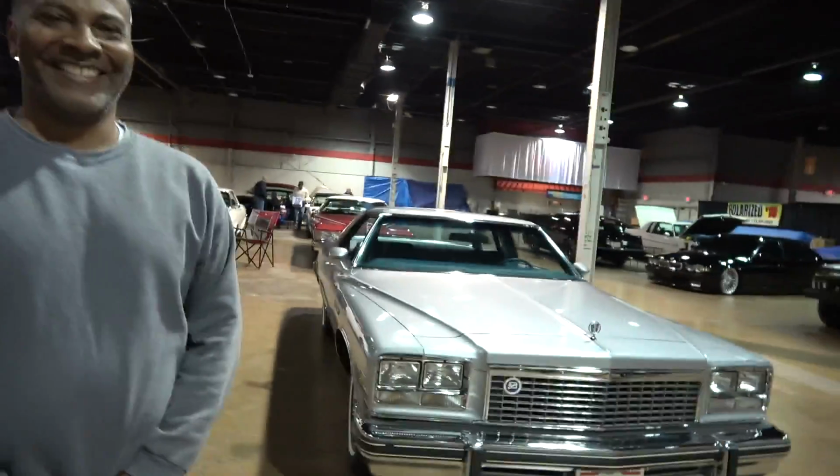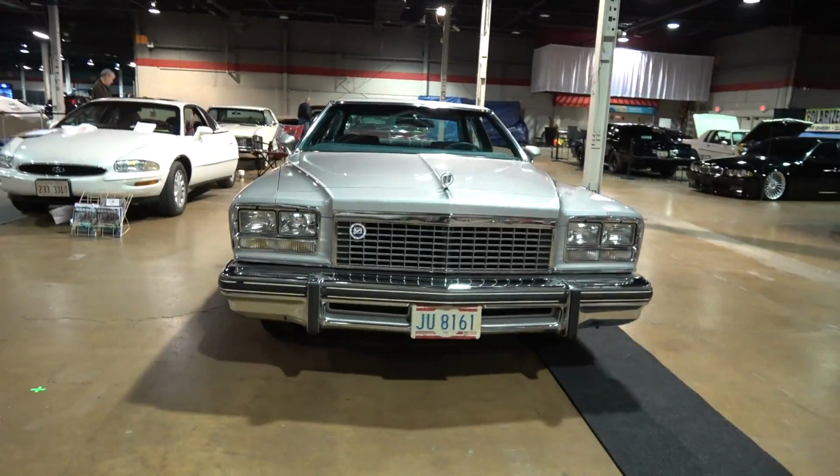1976 Buick LeSabre Custom. Now, Bert, how long have you had this one? 15 months. And why this one out of all the cars in the world? The 1976 Buick LeSabre Custom, it was the first Buick my father ever purchased. Is that right? October 23rd, 1975. Nice. So a tribute to Dad. Yes.